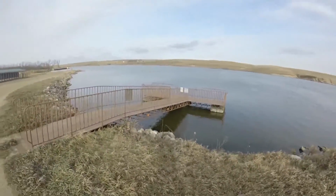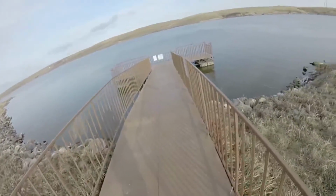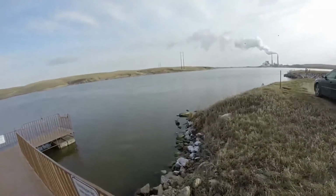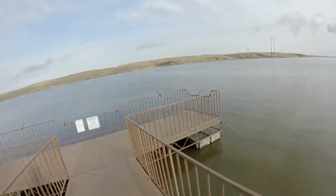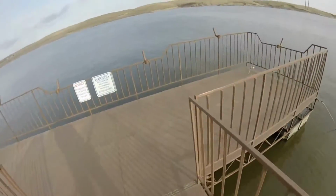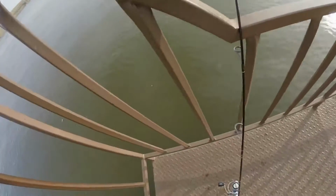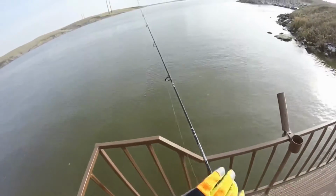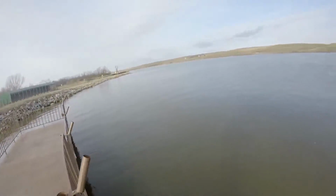Hey guys, I'm on a little lake today in the heart of North Dakota. It's called Nelson Lake. It's near a town named Center. And I just got a crappie, so I ran back to get the camera. All I'm doing here, it's about, what's the date today? November 21st, and they're actually a little bit late.